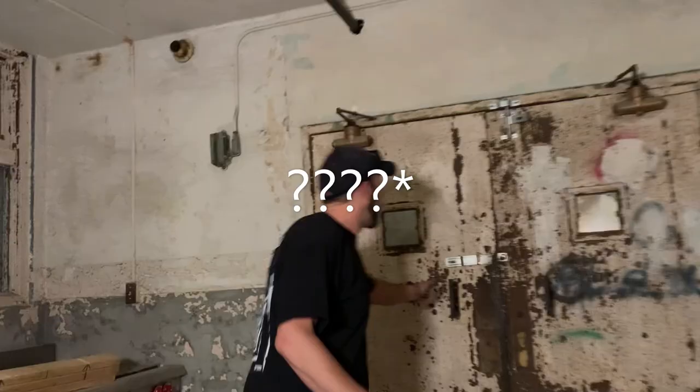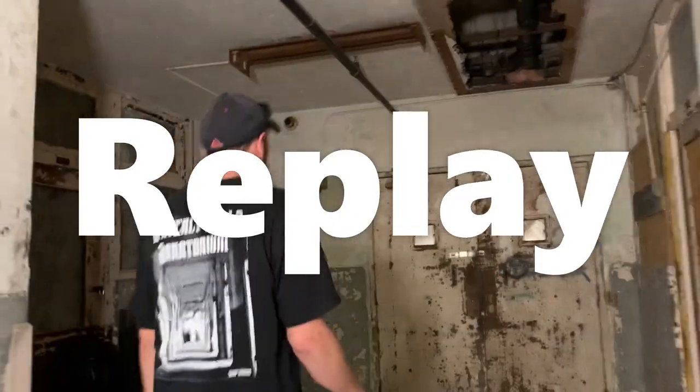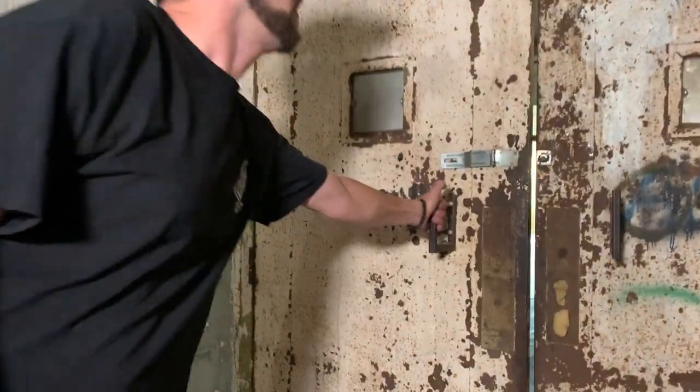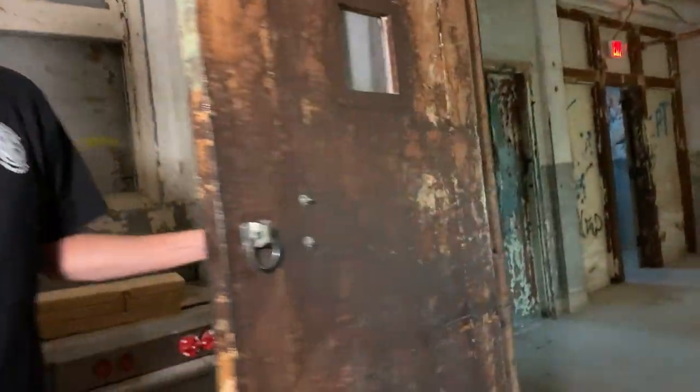Awesome. We do ask, because we don't pay for heating in the rest of the building, if you're going to go in, try to close this door as best you can behind you.